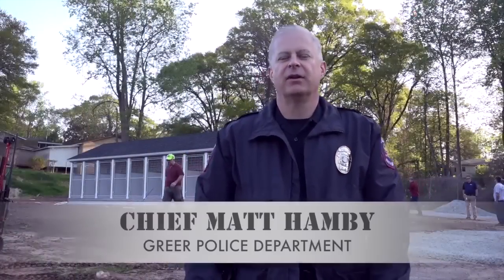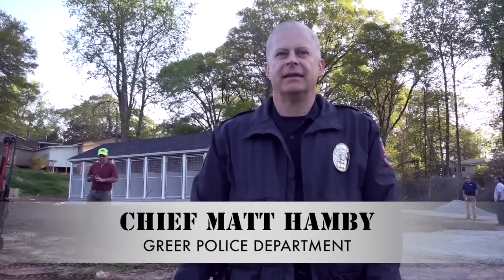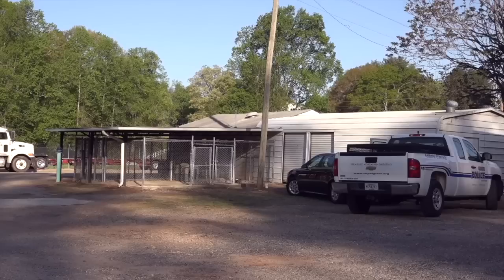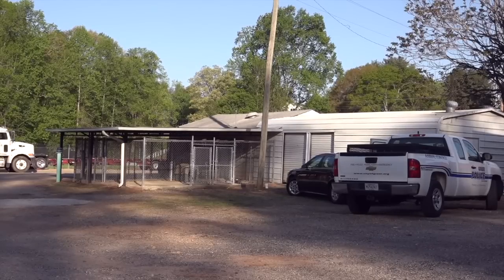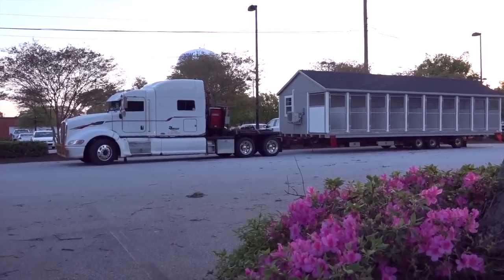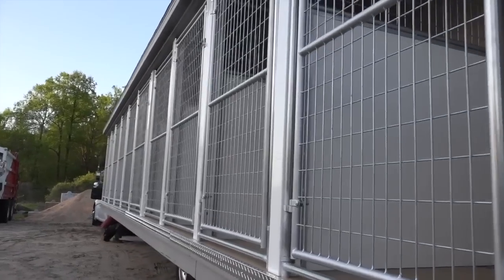Today we took delivery of our new kennel facility, something we've been working on for a couple of years, and we finally found a really good, suitable way to approach this plan. So we've been using this really old facility here. I estimate that's probably at least 50 years old. So that facility's gone past its useful life, and we had to find an option to replace this.